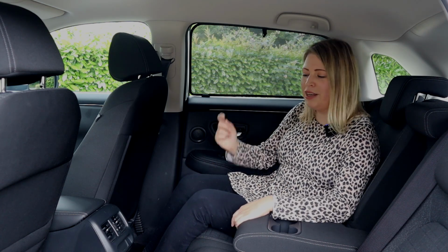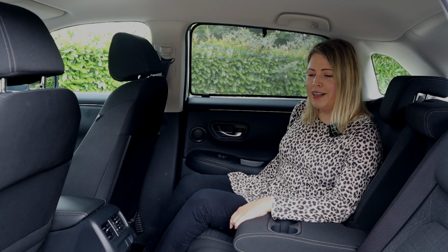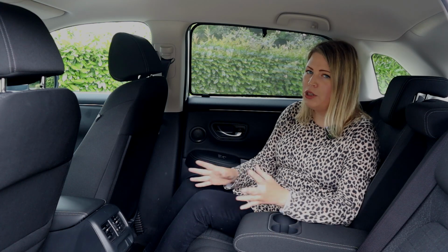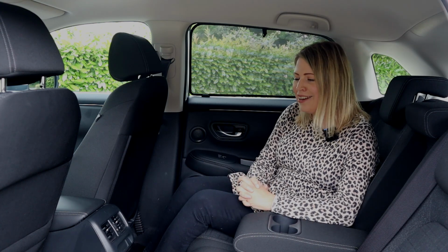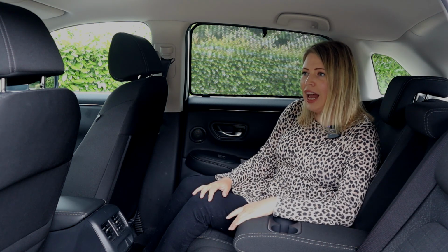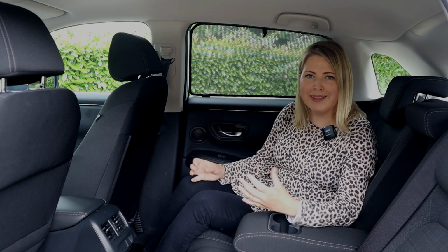There's blinds here on the windows, space for a bottle in the doors, there's air vents, but no USB ports, which does seem a little bit mean considering the price of this car. But otherwise it's very comfortable and it's very well finished as well.